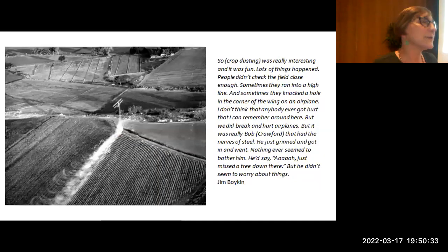The other thing that went on in the local area, because it was a farming area, was crop dusting. And that was one of the services that Bob Crawford offered, as well as managing the airport. In doing the research, I came across an oral history society that had done some oral histories that talked about aviation and Bob Crawford. And there was this really great quote from Jim Boykin about crop dusting and how, if people didn't know what they were doing, they would get in trouble. If they missed the power lines, they would really get in trouble. But Bob had this devil-may-care attitude, and he would just go, I almost missed that tree down there.